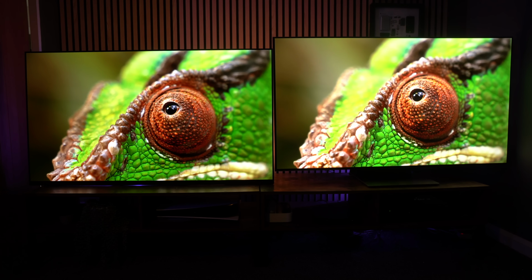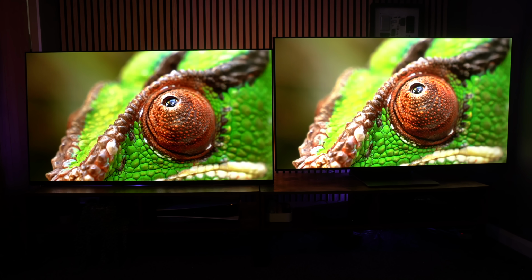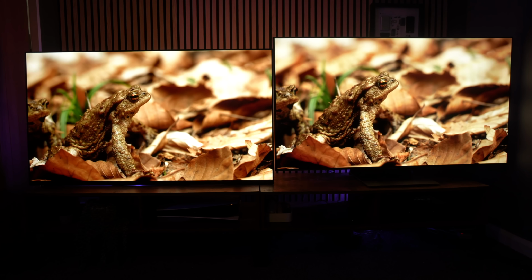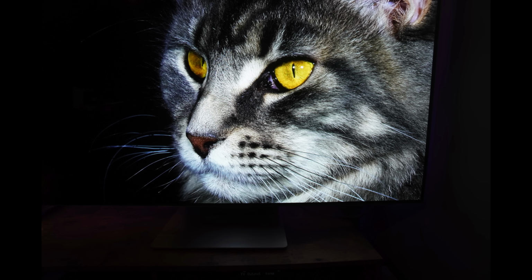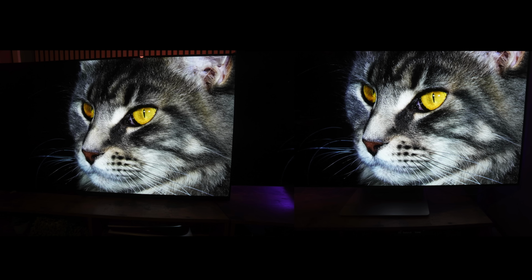In some scenes, like what we're seeing here, the brightness looks fantastic, but it doesn't always deliver the best image. So here, for instance, this is the cat on the Samsung S95B, and this is the cat on the Sony A95K. If I put them side by side, although the Samsung is clearly brighter, I think the more natural and actually the better image is the Sony.